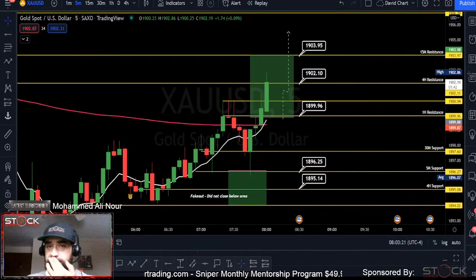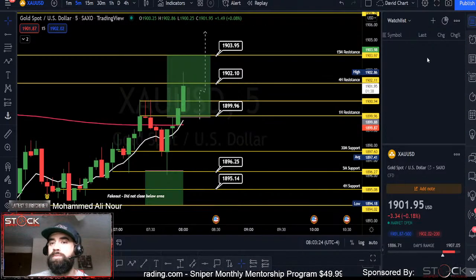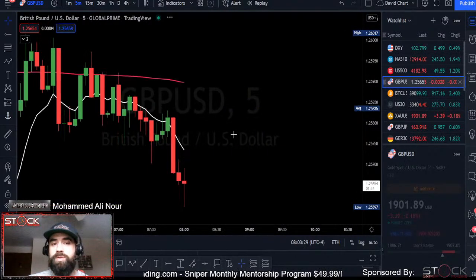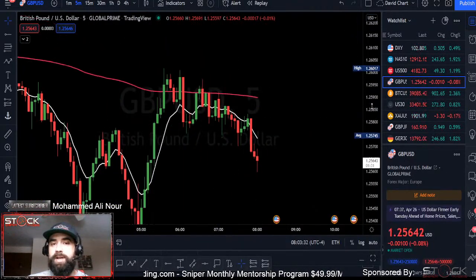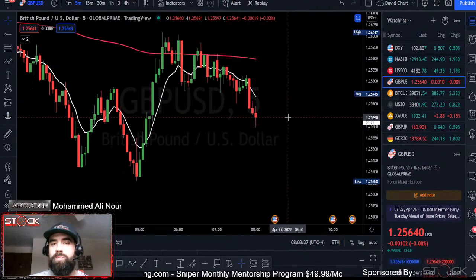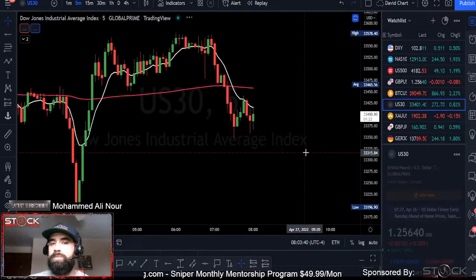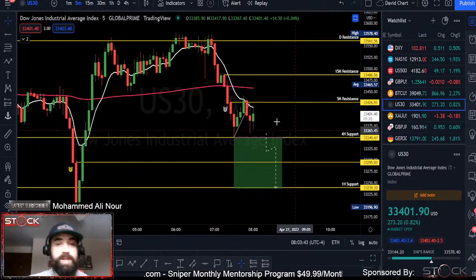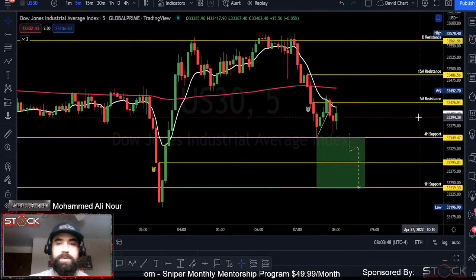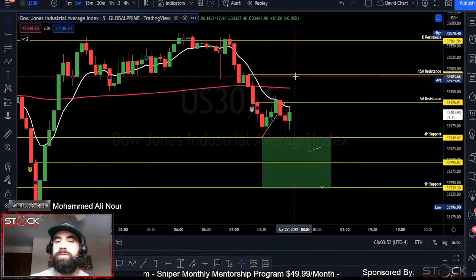US 30 is kind of forming a nice little W pattern right here. We'll go check this out real quick and come back. GU dumped. Okay, I'm just checking this out right now. GU sold off here, had some nice rejection at the 200. Okay. Let's go check out US 30. Okay, so still dancing, holding. Nothing has dropped as of yet. Okay, just going to erase this right here.